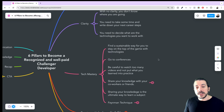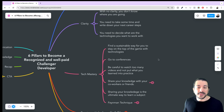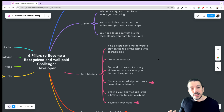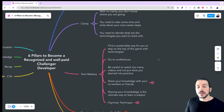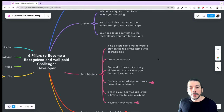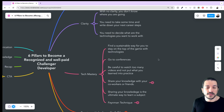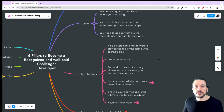And the other thing about tech mastery is to be careful not to watch too many videos on YouTube or only do courses and not put anything into practice, because any knowledge you have needs to be put into practice. So you need to practice, and to do that, you don't need to go crazy and create a very complicated project. You can create something very simple, maybe an idea you have. It's better if you can create something that could make you some profit. But if you don't have an idea, just create something very simple.